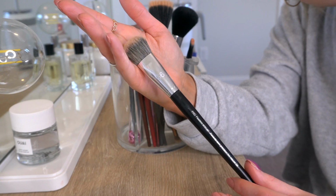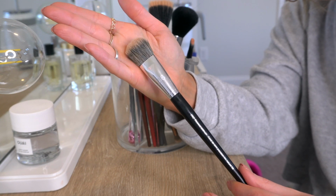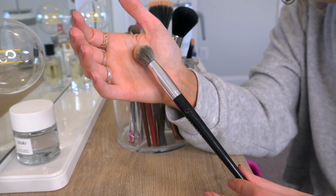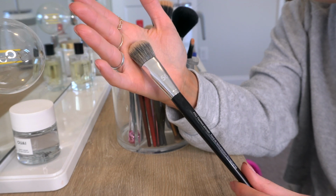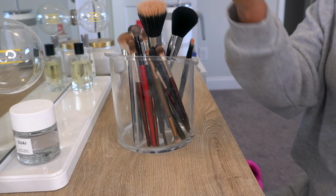And this is interesting because it's kind of a weird size to me. It's too big to be for eyeshadow, and it's too small really to be for foundation. Yeah, I don't know. I don't use it, so I'm gonna get rid of that one.